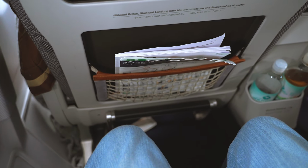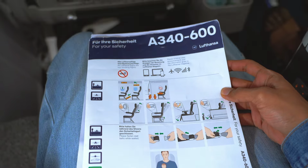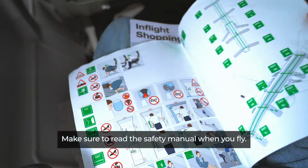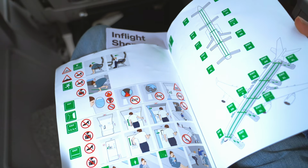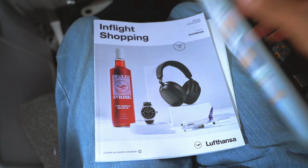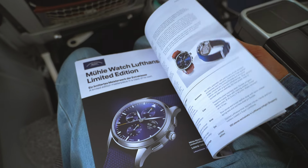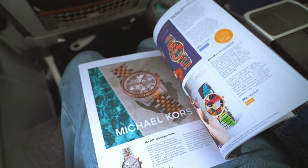Well, the contents of the seat pocket don't really count as amenities, and I didn't know where else to add them. In the seat pocket, you'll find the safety manual, an in-flight shopping menu, and a sickness bag. The in-flight shopping menu usually turns into my reading material on long-haul flights.